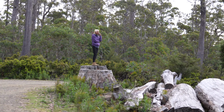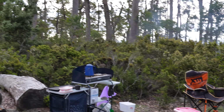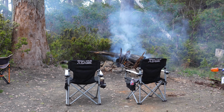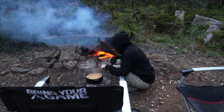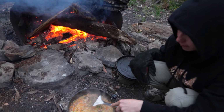Anyways, this is our campsite for the night. Set up. I've been back from my ride that I got lost on. Dinner. Show us all the colours that are in there tonight.